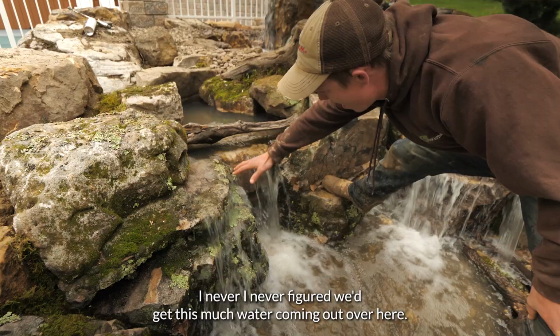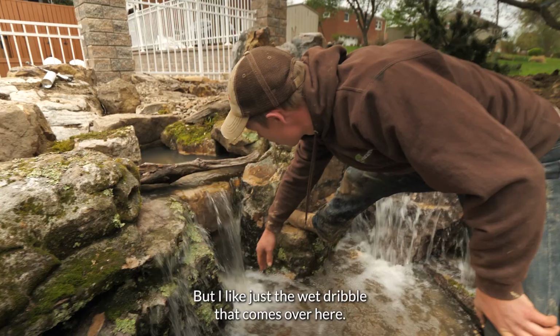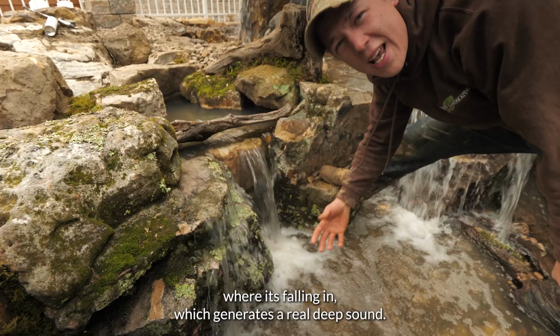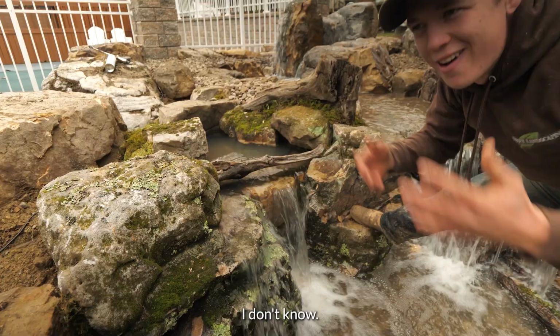I never figured we'd get this much water coming out over here. Very happy with the amount of flow that these pumps produce. But I like just the wet dribble that comes over here. And there again, I have pretty deep water here where it's falling in, which generates a real deep sound. And this lighter water, it's not such a heavy thread. It makes a different noise. It's waterfall music. It's like different chords. I don't know, I'm not a musician, but I like the sound of it.